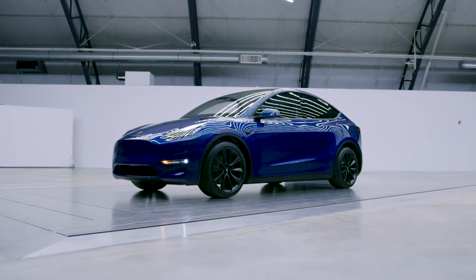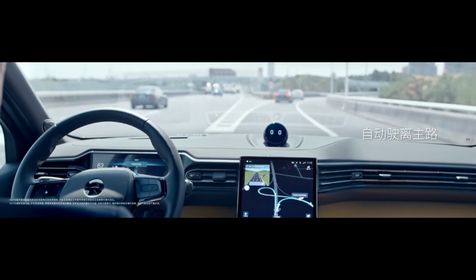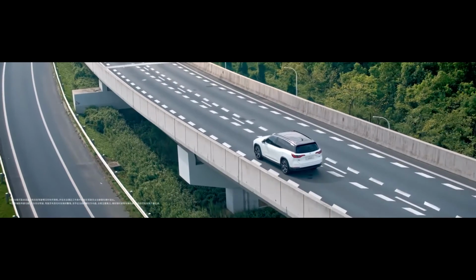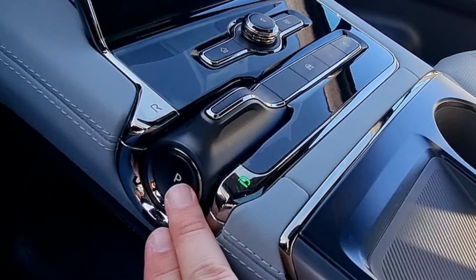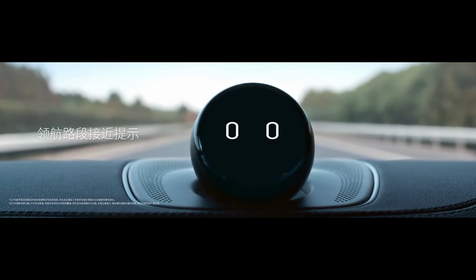In the NIO ES8, this is simply a handle that you can operate even if you are blindfolded. You pull it to go into drive, you push it to go into reverse, and there is a nice big button on the side to go into park. With logically placed buttons, one can feel and remember.